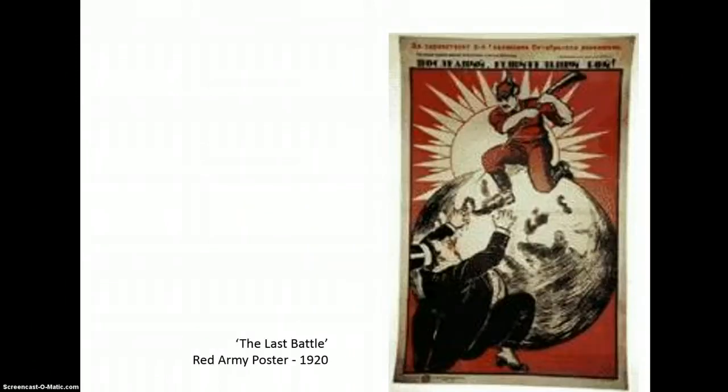Here's another one, similar kind of thing. We've got a Red Army soldier. This time, however, in 1920, he's fighting off this capitalist. We know he's an Allied capitalist because he's wearing a top hat and tails. We always see that representation of the big fat capitalist. And here is the Red Army soldier beating back that capitalist. So this is the Allied intervention that is being alluded to as well.